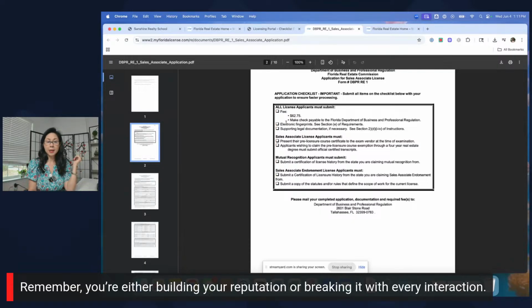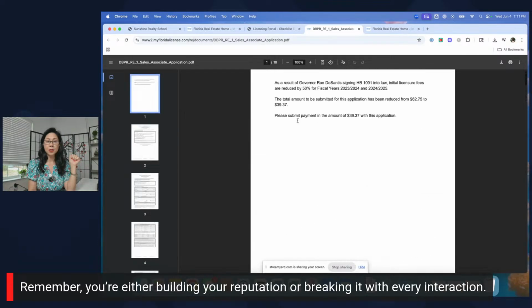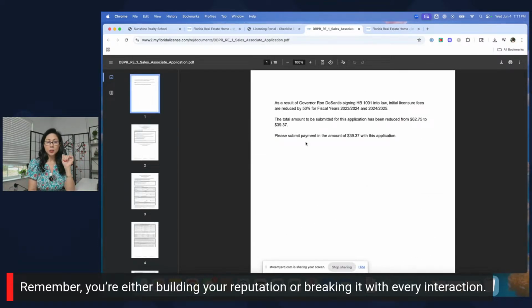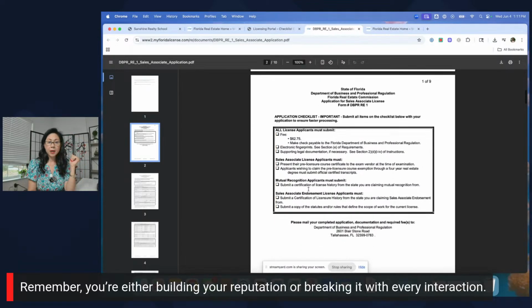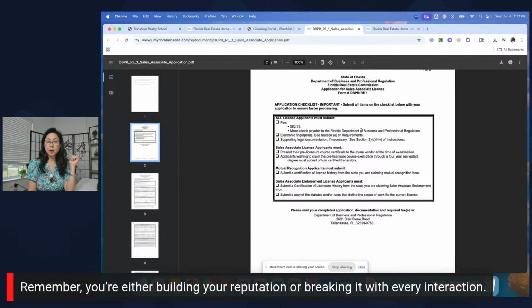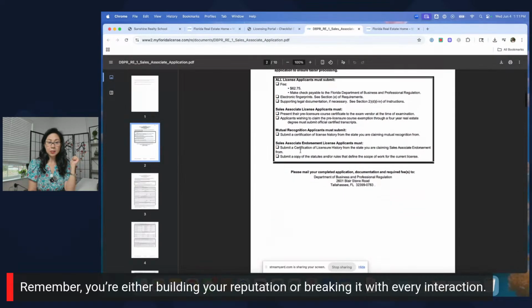But it says here you're going to pay your fee. This is an old application, so it says $62.75, but we've already seen that it's been reduced. So it says submit $39.37, even though it says $62.75. So remember, read top to bottom, left to right. It says make it payable to the Florida Department of Business and Professional Regulation. You're going to have to make sure you get your fingerprints done, any supporting documents that you need. You are going to be applying for the sales associate.